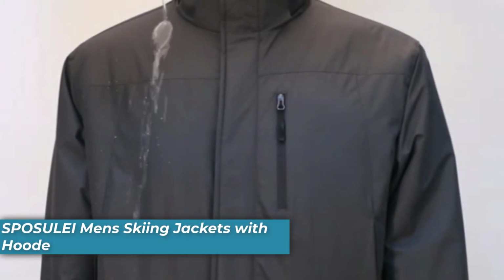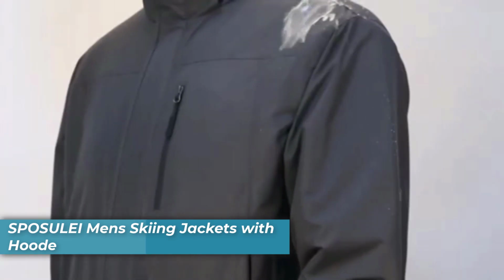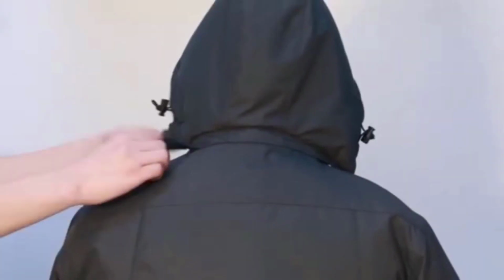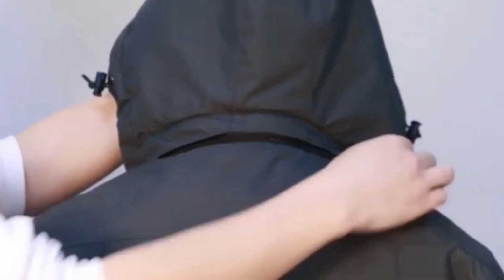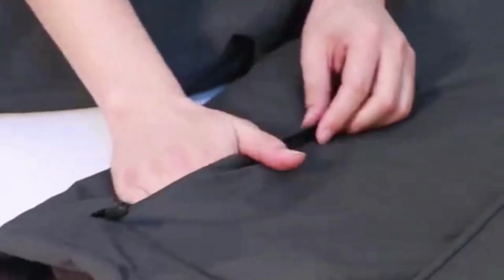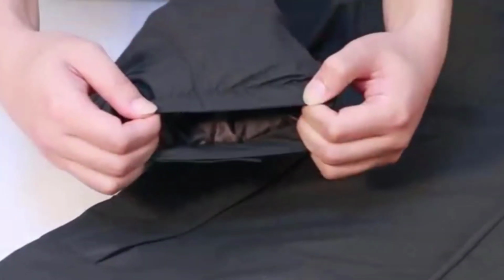Number 4 is SPOSULEI Men's Skiing Jackets with Hood, the Storm Defender. The SPOSULEI Men's Skiing Jacket is your shield against harsh winter conditions. It boasts a multi-layer structure that includes high-density spandex, hydrophobic coating, insulation padding, and fuzzy lining, ensuring that you stay warm and dry. It offers 2 zippered pockets and a chest pocket.